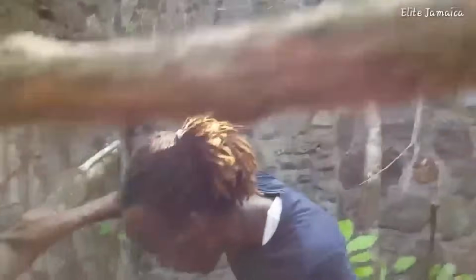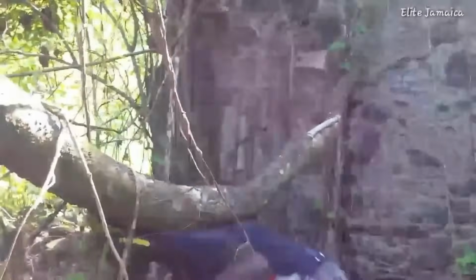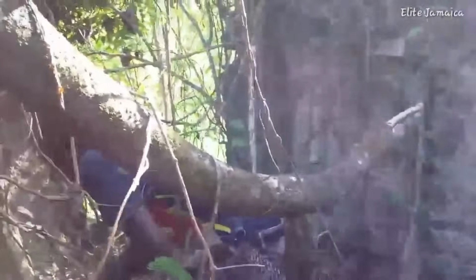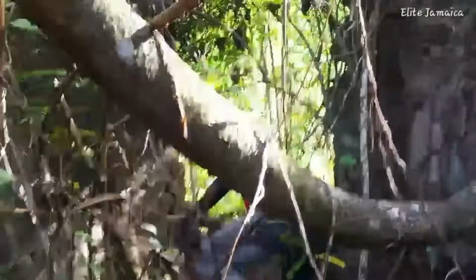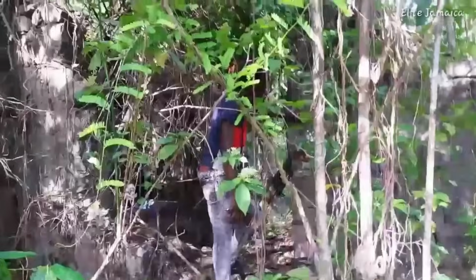I'm gonna feel like me I walk right there, so Akim, you have the camera, you have to walk with me. I'll hold it right there, so don't drop it.